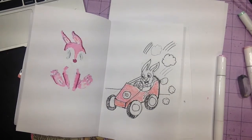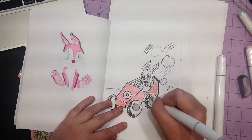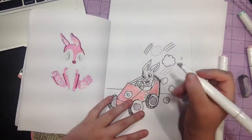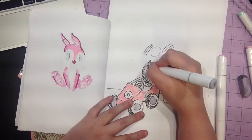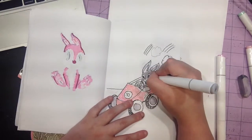I came up with this concept of continuing my series of cartoon animals driving. I came up with this idea of a cartoon rabbit and a race car. I was pretty excited about the idea, and I thought it was a little original. So I looked up references of cartoon rabbits and a race car, and I came up with this.